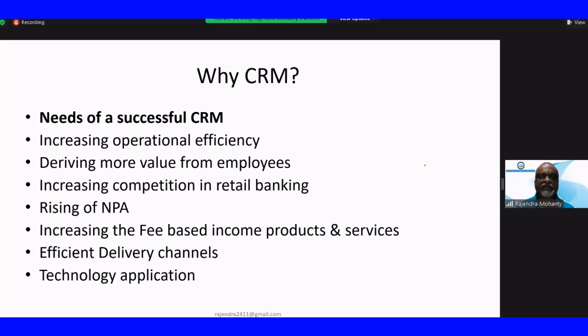Okay, so basically you can say, why CRM? If successful CRM is done, then definitely you are increasing your operational efficiency. When operational efficiency is increased, you can cut your costs. Certain types of costs can also be reduced. Managing the operational cost and delivery cost can be reduced by increasing the operational efficiency.